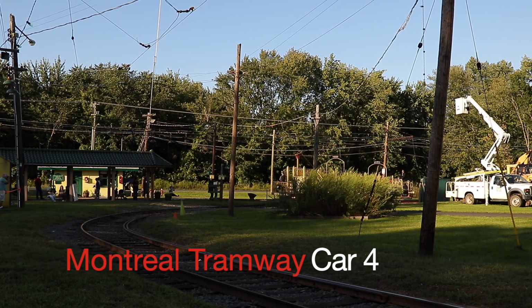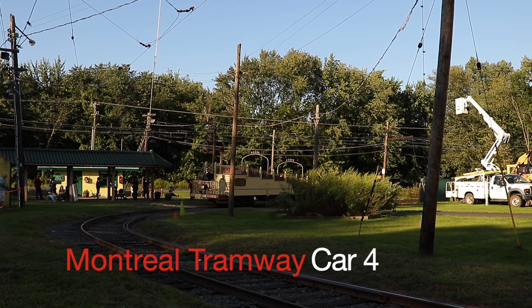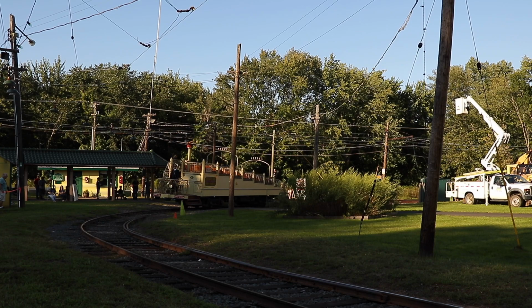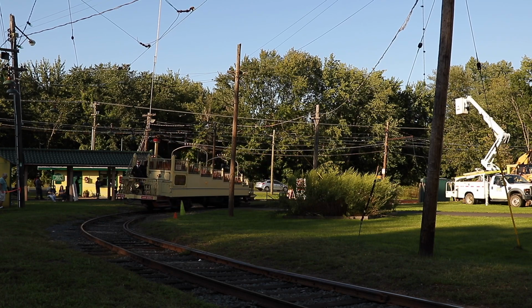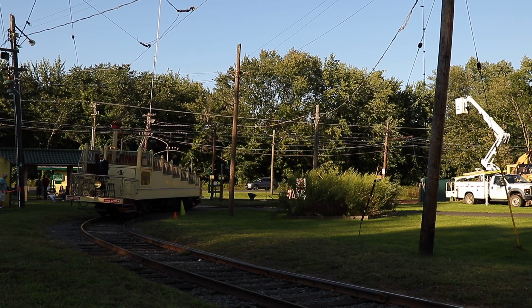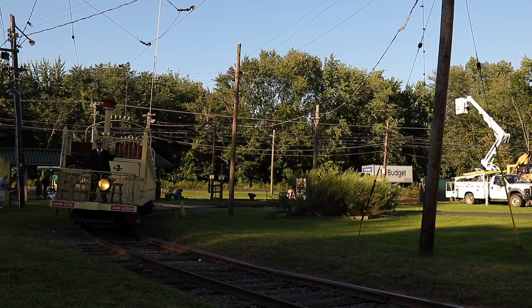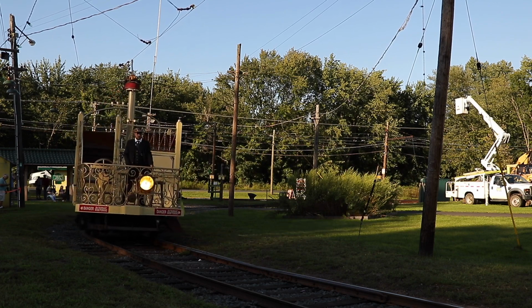R4, one of our most unique cars in the system, the Montreal Observation Car. Car number 4 was built in 1924 by the Montreal Tramway Company in Montreal, Canada.